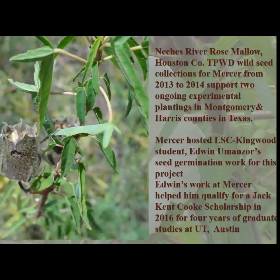The young man that did some of the germination work for this project, Edwin Unzar, actually won a Kent Cook scholarship that was helped by some of the work that he did at Mercer, and that funded his graduate school. Nice, huh?